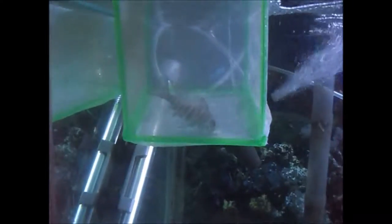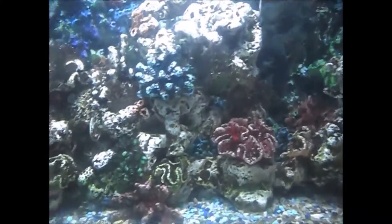Just a little bit of an update. I got her in the net. She's got a full mouth full of eggs right now, and see if we can zip on her. I think my other one is holding fry too.